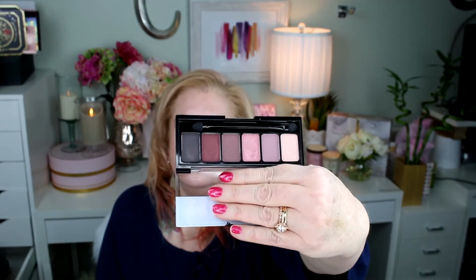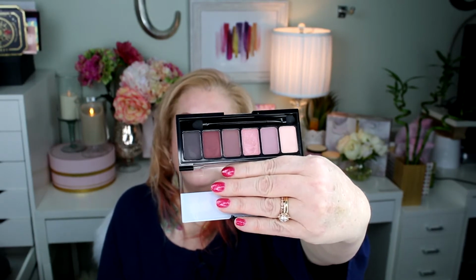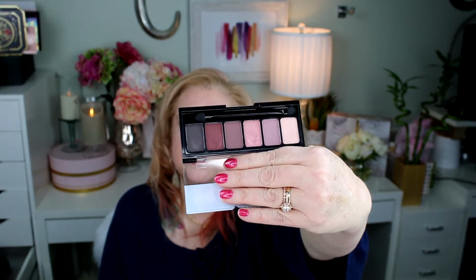So the first one I want to show you is NYX Soft and Rosy. This says it's new on the Ulta website, but I don't know whether it is. And this is what it looks like inside. Hopefully that focused okay. Seems to be. And it's pretty much cool tones, mauves, pinks, a cranberry, a matte black for smoking out colours.